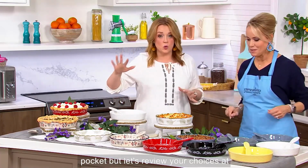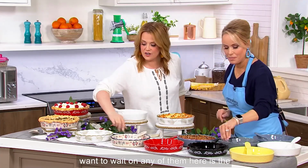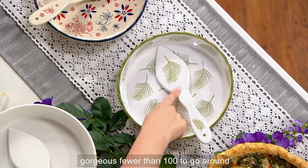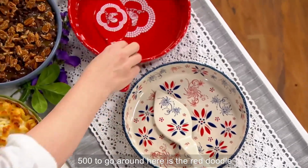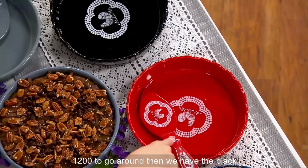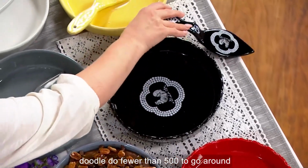But let's review your choices at home because, quite frankly, you don't want to wait on any of them. Here is the palm choice. Gorgeous. Fewer than 100 to go around. Here's your patriotic choice. Fewer than 500 to go around. Here is the red doodle do. Fewer than 1,200 to go around. Then we have the black doodle do. Fewer than 500 to go around.